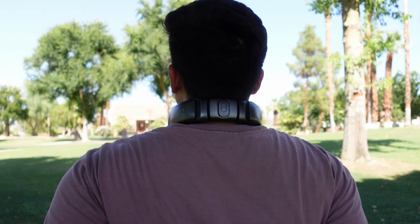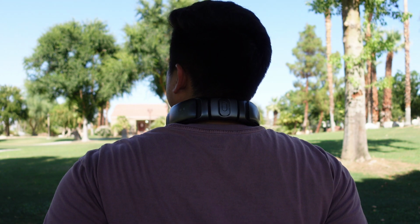Honestly, it's not going to replace a pair of good earbuds or even a cheap pair of earbuds. It doesn't get the loudest. That was at max volume right there, and I had it pretty close here to the mic. So you got to think, if this is going to be on your neck like this, that speaker is on the bottom backside, so facing down towards your back.